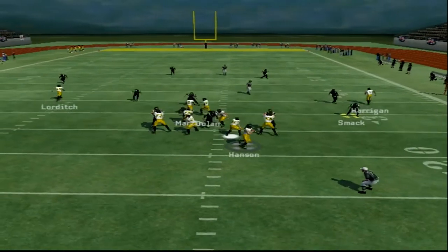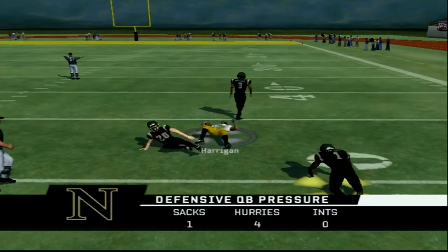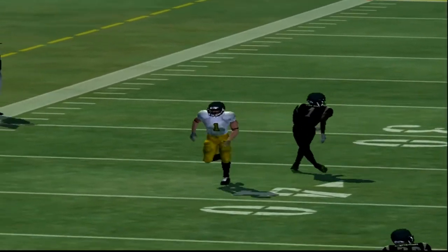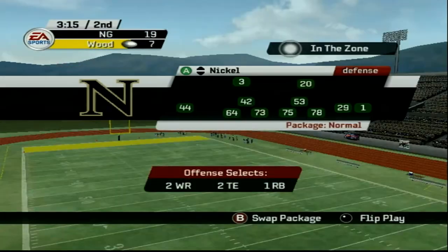Hanson set to go to the air. He's going right. The 50. And he's got him on the fly. That's how you convert third down, sweetheart. That was a good-looking play, wasn't it, Coach? Oh, yeah. This offensive coordinator must have seen something in the defense he really liked.